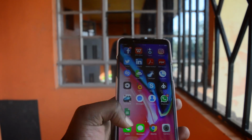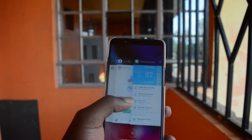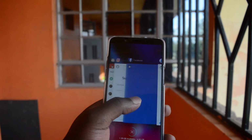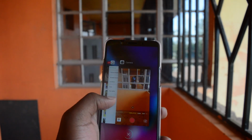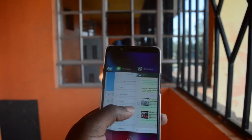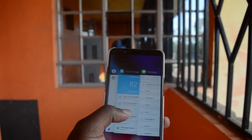And then you have the operating system. It's Oppo's ColorOS 3.2 running on top of Android 7.1.1 Nougat. It's not anything close to stock Android. At first I was thinking it's great that they have their own unique skin, and I was loving it at first during the unboxing, until I realized it looks so much like the iOS interface.